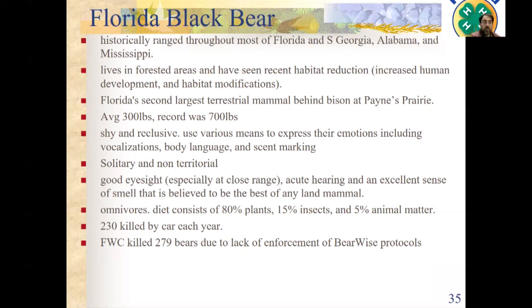Another thing you can do is have a bear bag, which is basically a bag and you throw it in the woods with a rope attached to it, and you put it high up. Bears, when they get on their legs, can reach about 8 to 10 feet tall. So just be aware of that. And they use all kinds of vocalizations, body language, and scent marking.